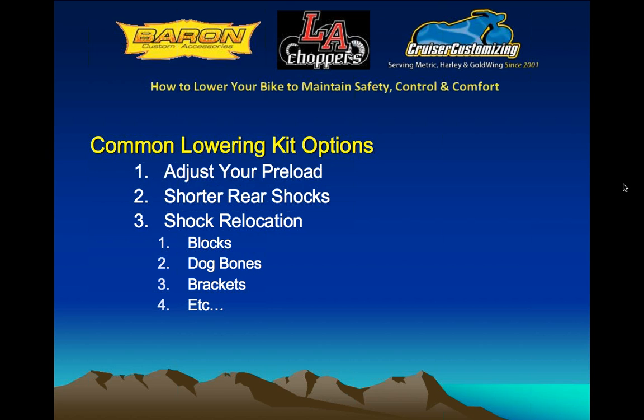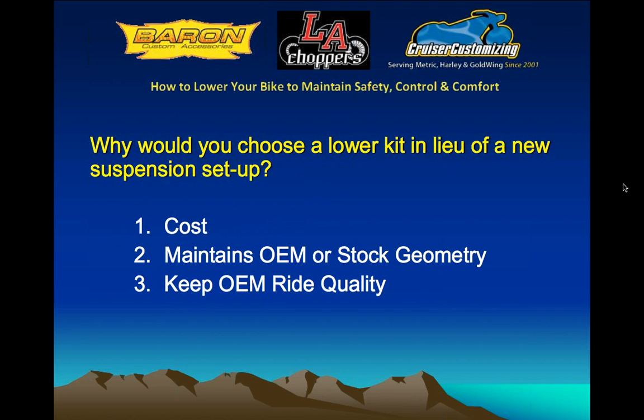Okay, so the other two options here, number 2 and number 3, are either shorter shocks or a shock relocation, which is really what most all lowering kits do. And there are several different forms that you can do. So why would you choose a lowering kit in lieu of a new suspension setup? There are a couple interesting things when it comes to this. Number 1, cost is huge.